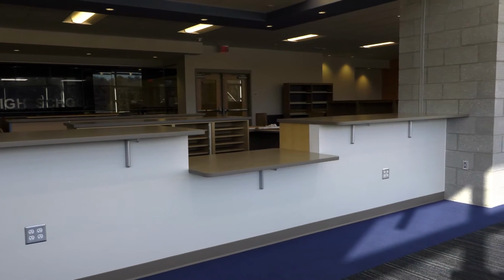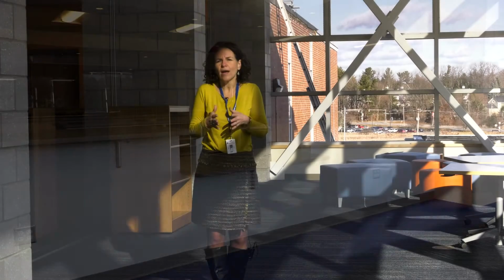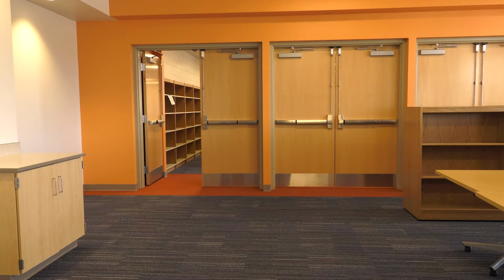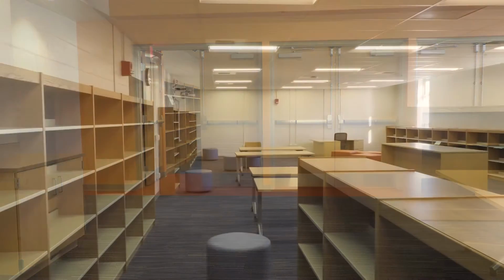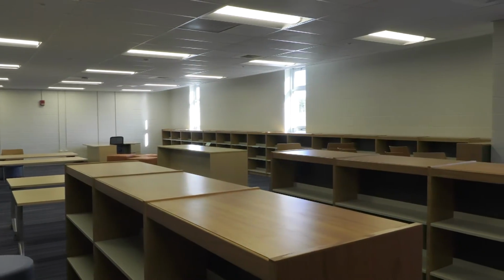And because today's libraries are not necessarily quiet spaces, they're very interactive and collaborative, we do have a couple of small rooms right off the library, a conference room, two small group instruction spaces. So if students do need some quiet space to study, or if maybe a group is working together, they can go into those spaces. The doors behind me actually lead into more library space. Oftentimes, a class will come up to do research. The librarian actually teaches every freshman research skills, so she can do that in the space behind me. There are more books back there, but there's also room for a class to gather and to learn.